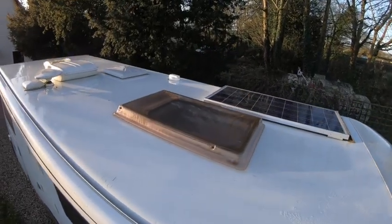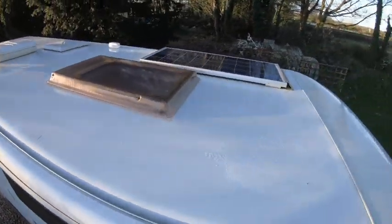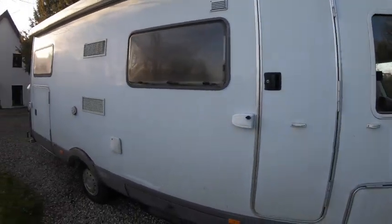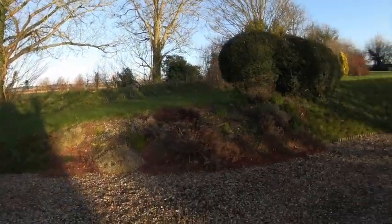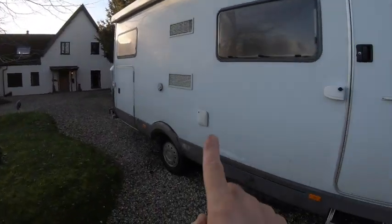We've got solar up there. And with those solar panels, basically we never ever run out of electricity. I think it'd be very different indeed if we were in the UK and there wasn't a lot of sun. But in Europe, on a day like today, where it's lovely blue skies, you're not going to run out of electricity. So we rarely use the hookup. We just rely on the solar, and the solar system works really well.